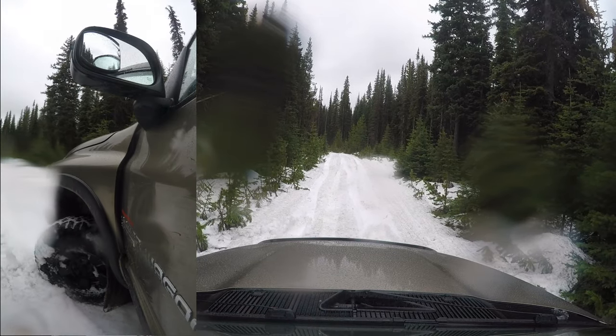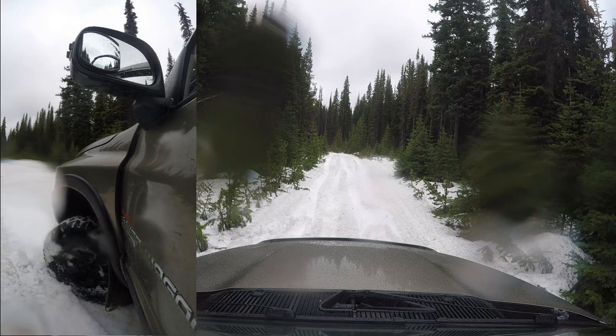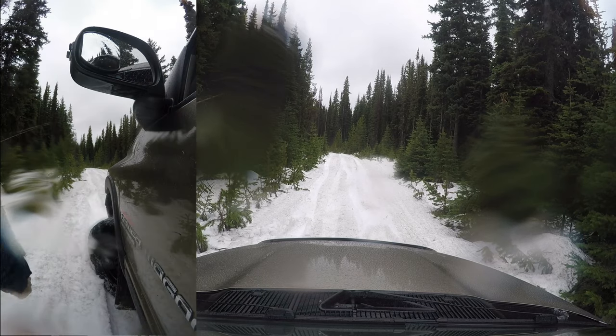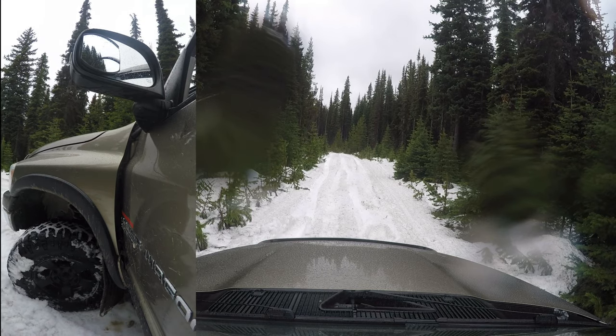Right here, I decided it's probably a good idea to stop and just walk it a little ways and see just how far up our turnaround spot was. And I was pleasantly surprised to see that it was just around the bend there, so there wasn't too much more to trek up.